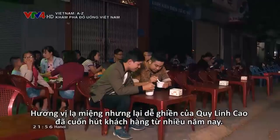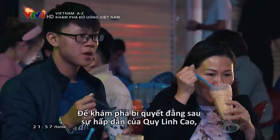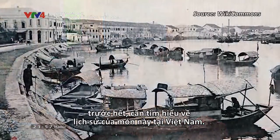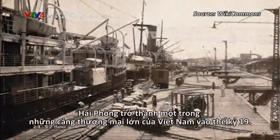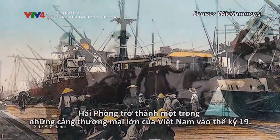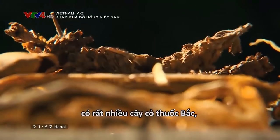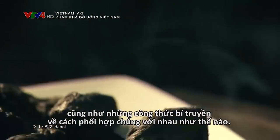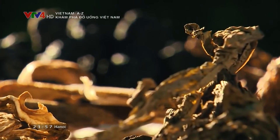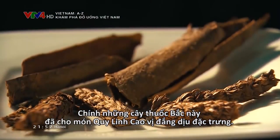This strange yet addicting bitter taste has been attracting customers to this shop year after year. However, to understand the secret behind Quy Linh Cao's charm, it is necessary to take a look in its history in Vietnam. The city of Haiphong developed into one of Vietnam's major commercial ports by the 19th century. A lot of Chinese traders did business here, and among their merchandise, there were the special Chinese medicinal herbs, as well as secret recipes of how to use these herbs together. It is these medicinal herbs that give quilling cao its distinct bitter taste.